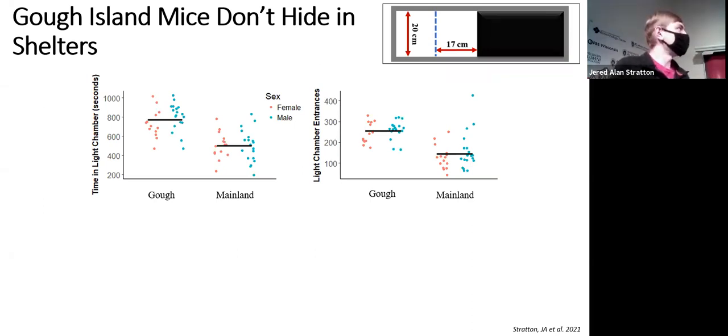So mainland mice overall during this test are spending more time in the sheltered component, while Goff mice are more willing to travel into this light chamber. You also see that just the number of entrances into this light chamber is increased in Goff mice, which harkens back to this increased distance traveled we saw in the open field. There's a lot more crossings, a lot more movement overall in Goff mice.